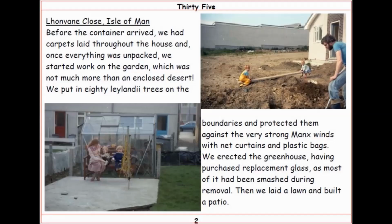Lonvain Close, Isle of Man. Before the container arrived, we had carpets laid throughout the house, and once everything was unpacked, we started work on the garden, which was not much more than an enclosed desert.